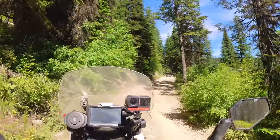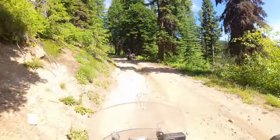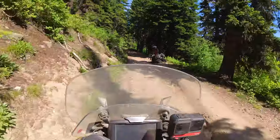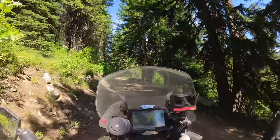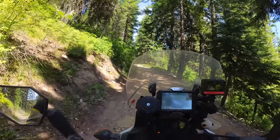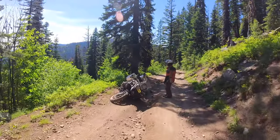Here it gets very tricky and the pass becomes quite technical and challenging. It gets steep and very rocky to handle this on a bigger adventure motorcycle. Right there. A wreck. We have a wreck.